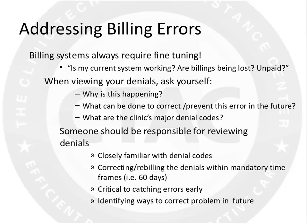Okay, so I'm going to talk a little bit about billing errors, and again, like I said, we can call them billing errors, but they're really barriers to collection. What are our barriers to collection? And we do all the reports that we just spoke about. We'll understand why we're not collecting things.